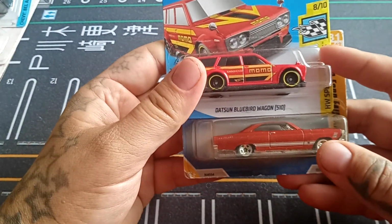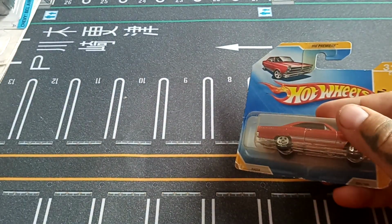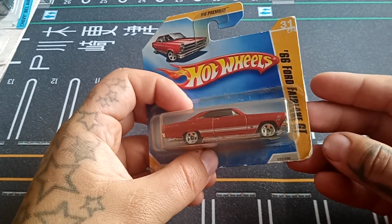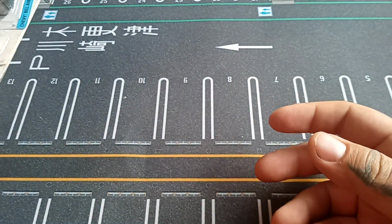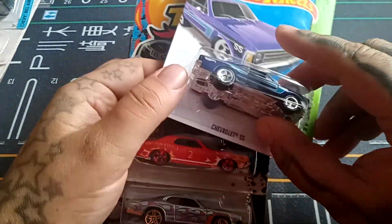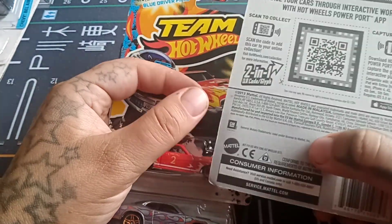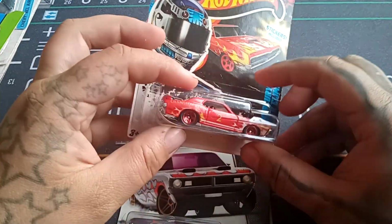And also, we have a Datsun Bluebird Wagon 510 from 2020. And we got this old guy, the Ford Fairlane from 2009. And the other three cars are some more muscles. So this guy is the Chevrolet SS from 2013. This one's an interesting one.